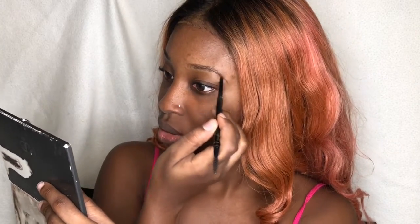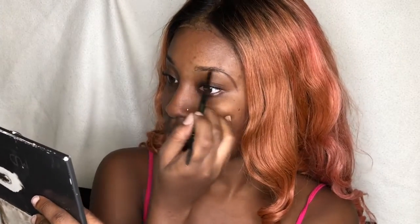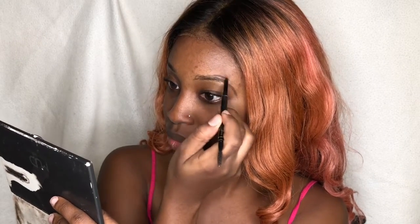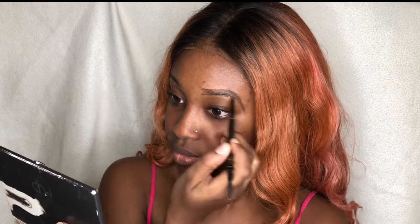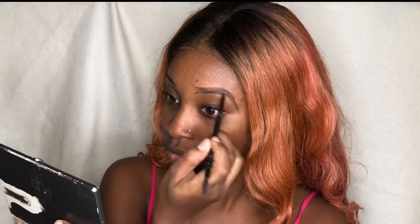Now what I see people do is people tend to go down. I think this is a very common mistake. So they go down, creating a number 7. Now what this does is it divides your face. Okay, you're not doing a number 7, you're trying to draw your brows. Now this is the right way to do it.